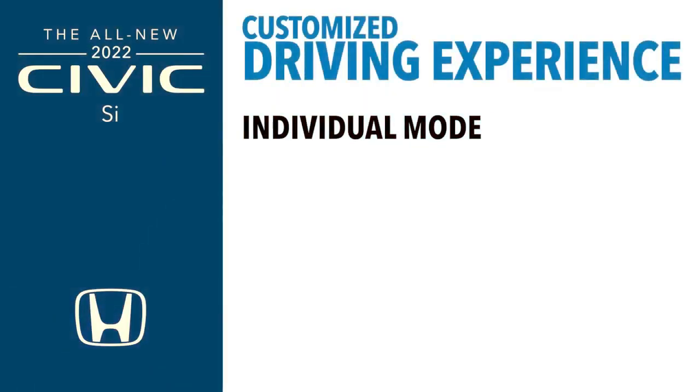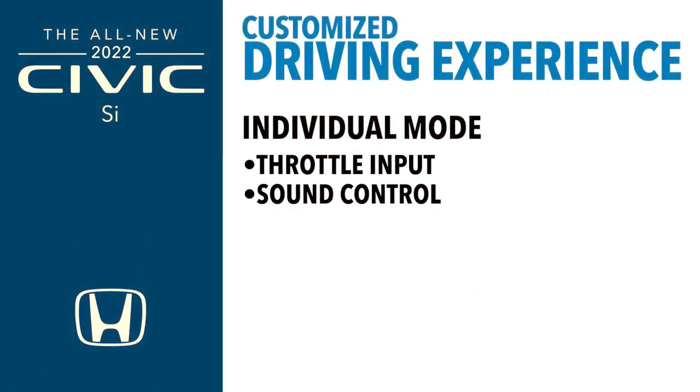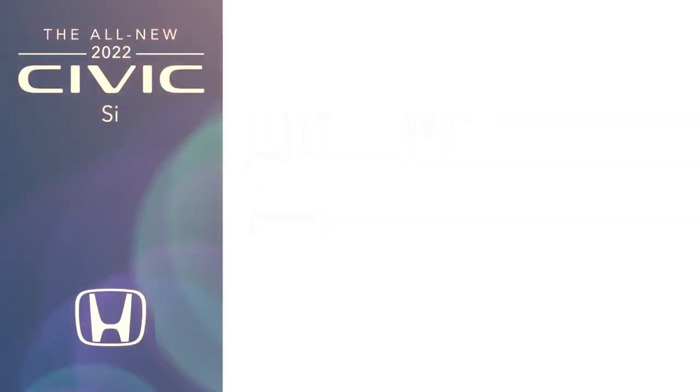This is the first time we've ever had an individual mode in the SI. It's similar to something you find in a Type R. In Individual, you can actually go in and pick. So there's the throttle input, and it holds the revs. When you're cruising down the road, it's going to hold it at around 2,000 RPMs. So when you want to push on the accelerator, it's much more responsive and quicker to respond. The sound control, what it does is when you press on the accelerator, it creates the sound that you would expect to get when you give a certain press to the throttle. And then lastly is the steering. That just tightens up the steering wheel.